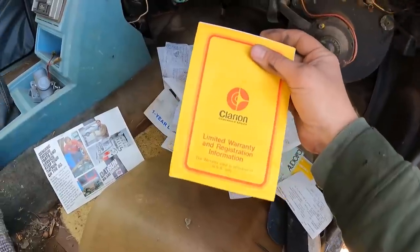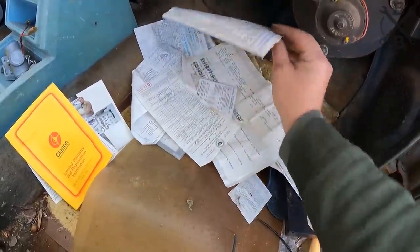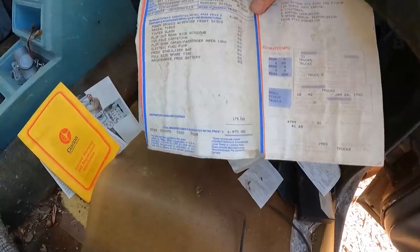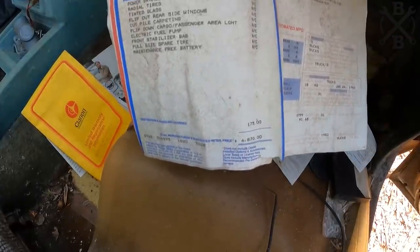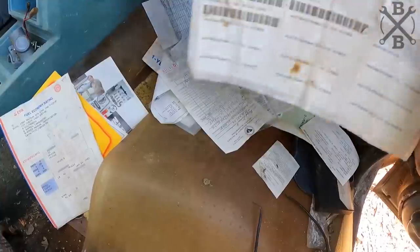This is your Clarion radio. This was actually kind of cool. It was an option. It's got an option sheet. Now this is cool. Look at that. The original window sticker. This truck was $6,870 in 1983. Holy cow. This is kind of cool.